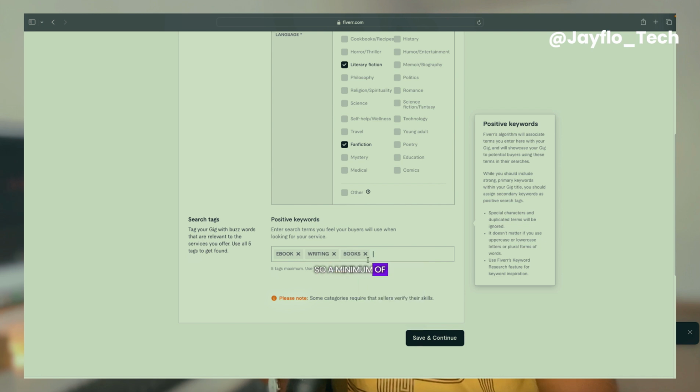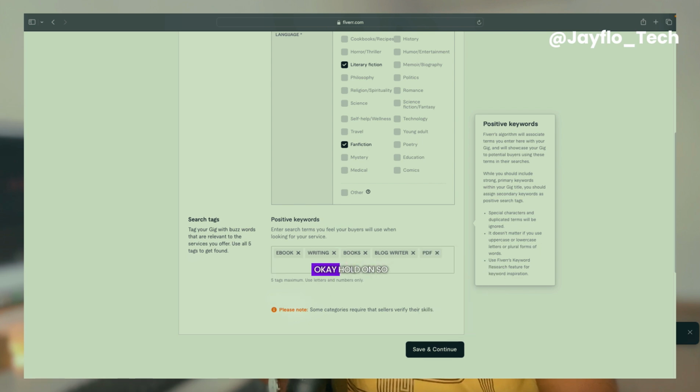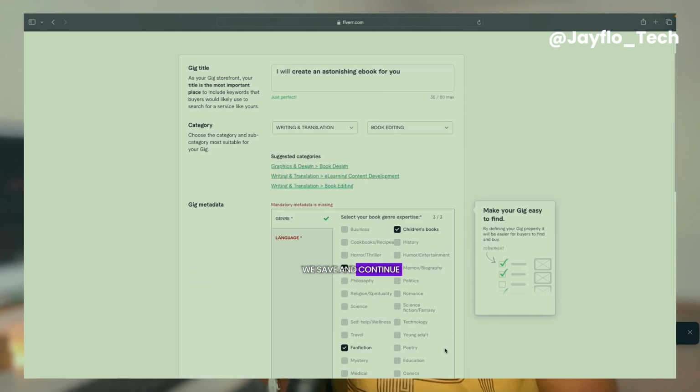So a minimum of three, I guess, and it's preferable to use all five. So academic writing, article, blogging. So it depends. A blog writer, blog. Let's add one more. That PDF. Okay, we are all done. So we save and continue.